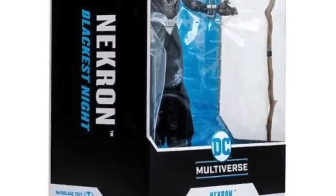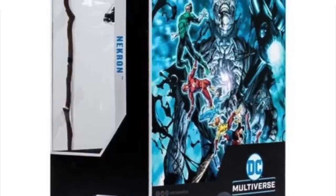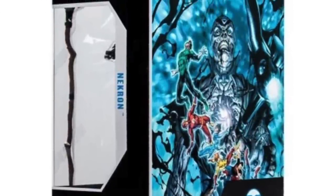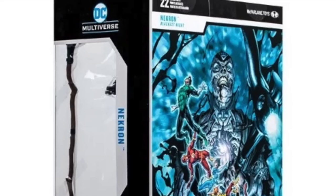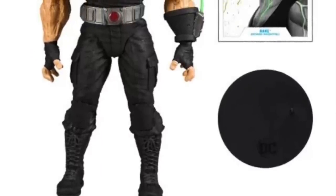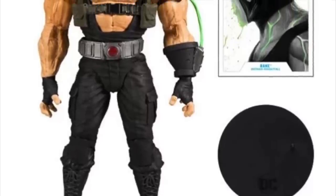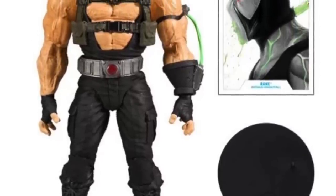So Talon kind of moves one slot down. You got Necron up top right now. Standard Multiverse packaging for the mega figures. So very cool. Nonetheless, you're going to enjoy it. I'm going to enjoy it. So we'll look at him as soon as he comes out. So in order, I got Necron at the top, you got Talon at the bottom, and now, well, Necron's going to take a seat because we're getting Bane. And this Bane looks insane.